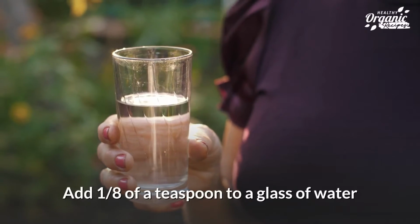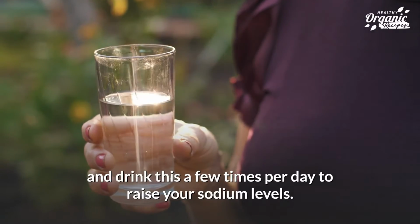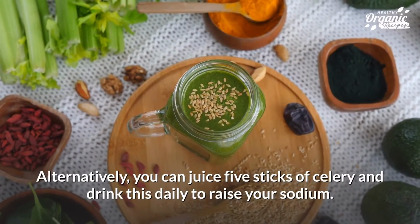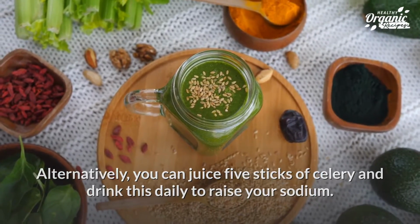Solution: consume more pink Himalayan salt on a daily basis. Add 1/8 of a teaspoon to a glass of water and drink this a few times per day to raise your sodium levels. Alternatively, you can juice 5 sticks of celery and drink this daily to raise your sodium.